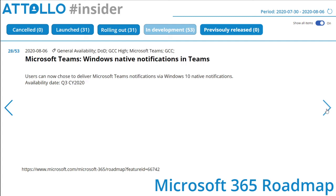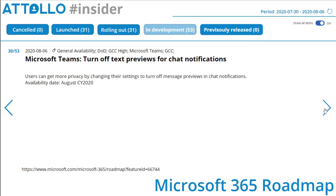Microsoft Teams, Windows native notifications in Teams. So users can now choose to deliver Microsoft Teams notifications via Windows 10 native notifications. I'm not going to lie, I think I would prefer that. I'm not really a big fan of the notification toast elements in Teams, so I prefer them to come through as Windows 10 notifications. macOS native notifications in Teams, again, I would certainly prefer that, so that's a welcome addition.